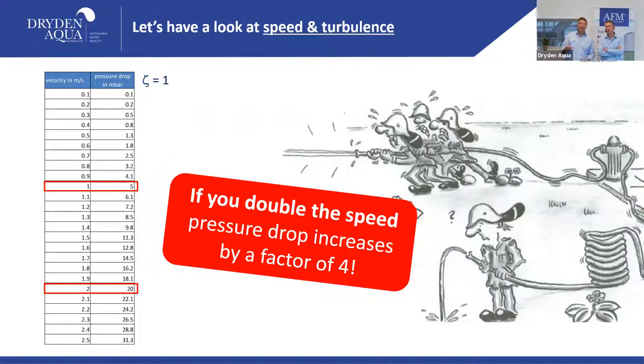That would mean, because there are fittings which have a high pressure loss and others which have less pressure loss, but I will explain this. But let's assume, to standardize, this lambda is 1. Then with 1 meter per second, you have a pressure loss in this fitting of 5 millibars. Same fitting with 2 meters per second, you have 20 millibars. Again, what we have seen: if you double the speed, the pressure drop increases by a factor of 4.